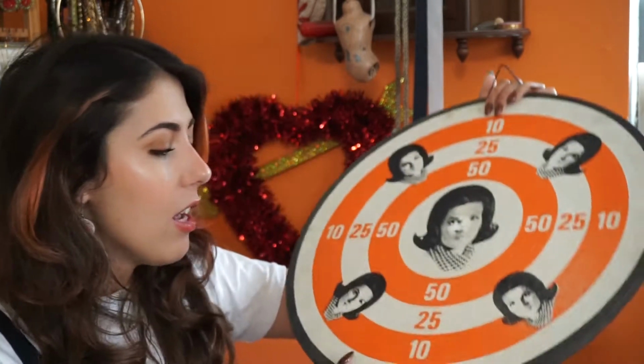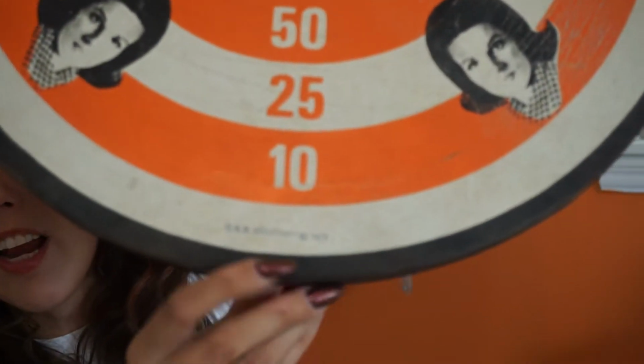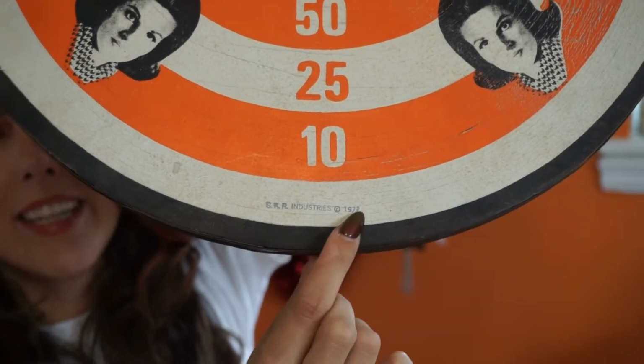So I pick it up with my little loot. I did a little lot deal. He's like 20 bucks. I'm like, sure. So I take it, not really knowing what it is, just having a good feeling. On the bottom here, it says SAR Industries, that it was printed in 1977. I'm like, okay, well, that's probably not Jackie Kennedy. That's a little belated for all of that. And I'm like, on a dartboard, very interesting. It's made in England. I'm like, is there Jackie O beef? I don't know, I'm thinking.